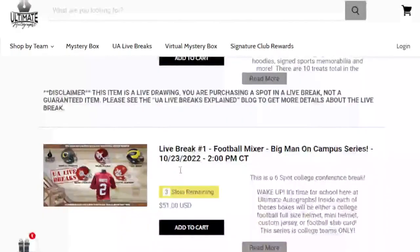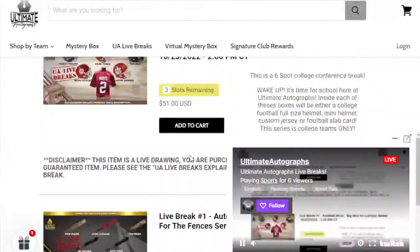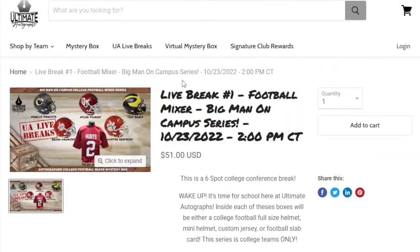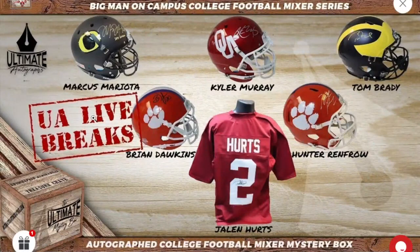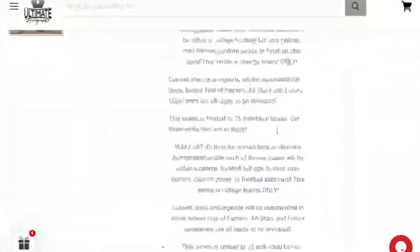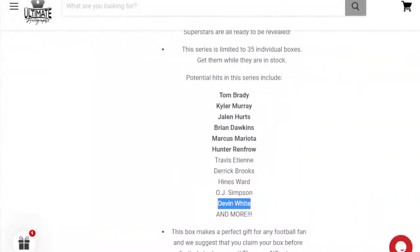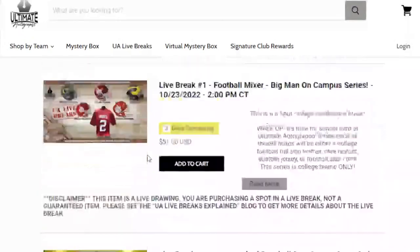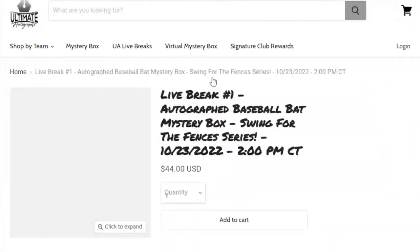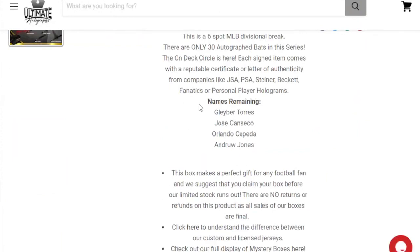Let's see what else we got here. 3 to go in the Big Man on Campus College series. So we got Brian Dawkins mini still out there with 8 boxes left. Yes, we pulled the Brady. Steven, we have Devin White still in here. Ooh. Devin Butterworth wants that one. OJ Simpson as well. Great series in that one. It's a college series. It's a great series. I mean, 1 in 6 chance, 2 to win. 1 in 6 chance to win.